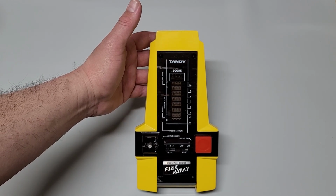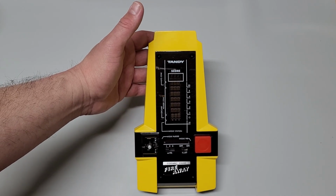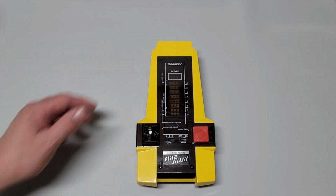Batteries are in it, ready to go. We're at level 1. Let's turn it on first to make sure it comes up with something.